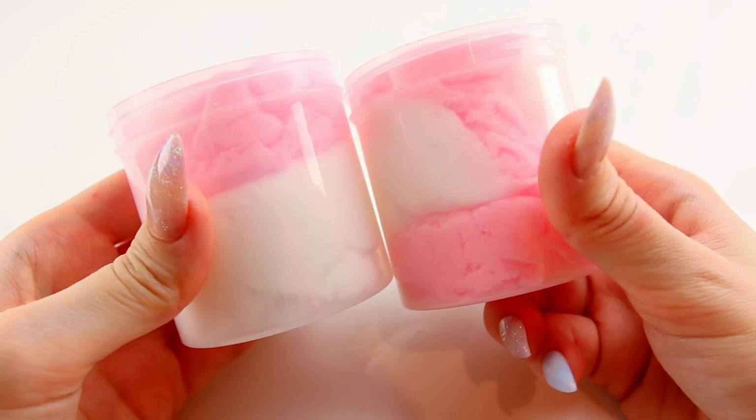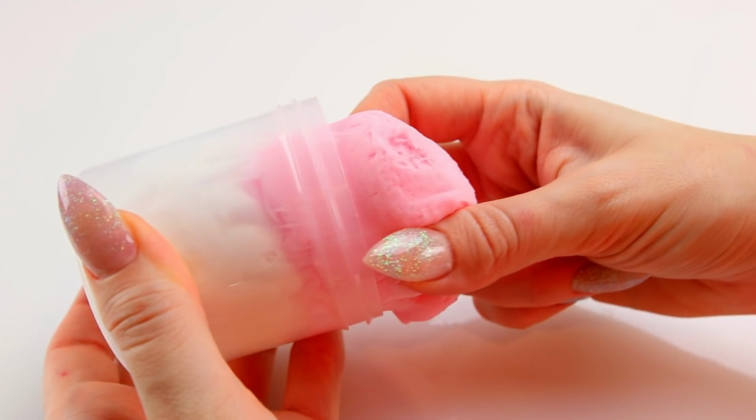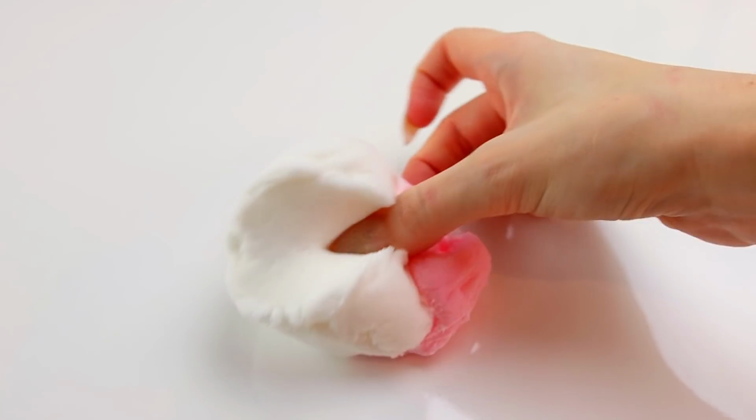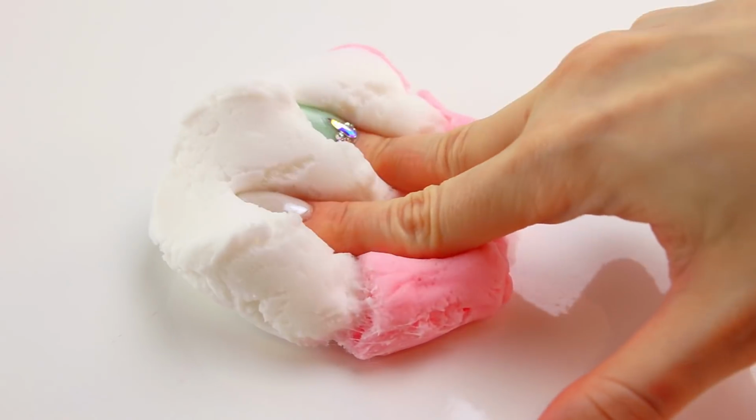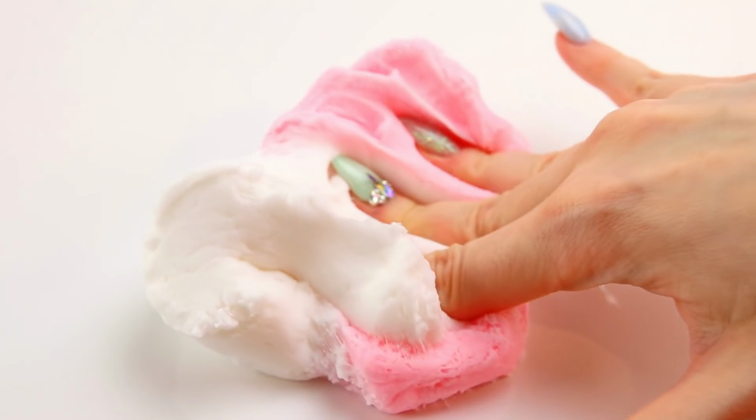But this particular cloud slime has a mild drizzle. It's pretty thick and pretty holdable, as you guys can see in the video, but it's super, super soft to the point where you can get it to fluff up and feel a lot like cotton candy, somewhere between a cloud cream and a cloud slime that drizzles. And then when it's mixed together, it makes this really, really pretty pastel pink.